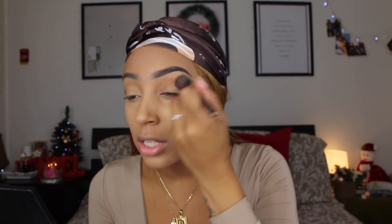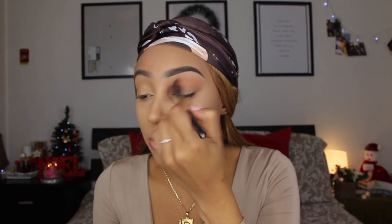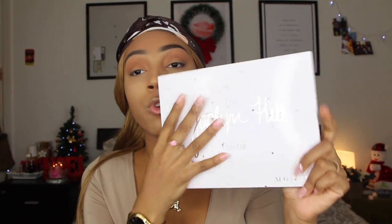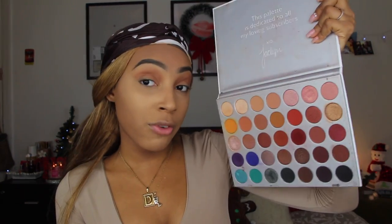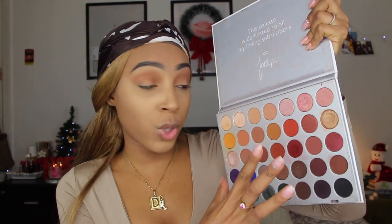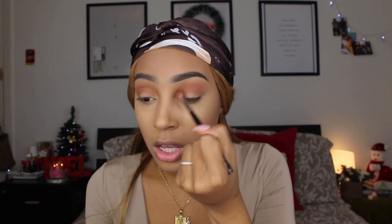I already set my lids using that translucent powder from Laura Mercier with this transition brush. This is the Morphe M501 brush. This is the Morphe Jaclyn Hill palette. I really like this palette. Really nice as a first palette. If you haven't bought a palette yet, I would suggest to get this one. I'm going to go into the color Hillster and apply this in my crease and blend it out with the Morphe M441 brush.